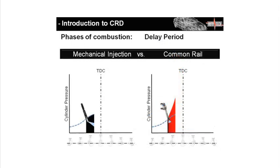Here, we're going to compare the combustion phases from that of a mechanical injection system on the left to a common rail system on the right. The graph on the left shows where the delay period occurs during the start of injection. This is caused by a combination of low cylinder temperature, too much fuel delivered at the same time, and poor fuel atomisation. The graph on the right shows how a common rail system delivers less fuel initially, which, at higher pressure, achieves better atomisation and a far more combustible mixture. This results in very little delay period under the same conditions.